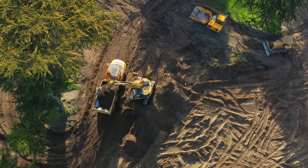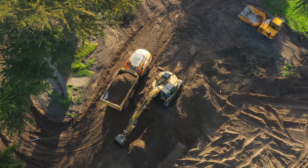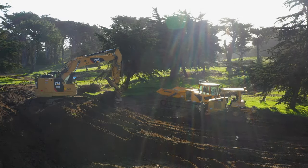In April, from up above, it looked like a scene out of the children's book, Goodnight, Goodnight Construction Site. Excavators, bulldozers, dump trucks, and skid steers working in concert to bring a new course to life.